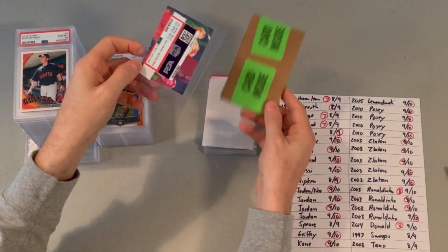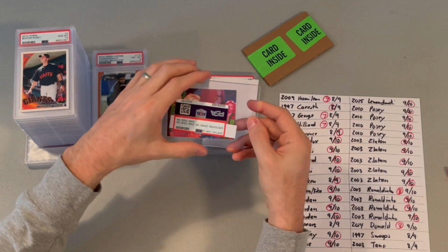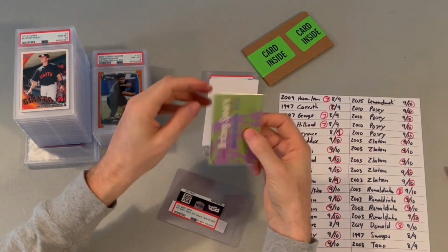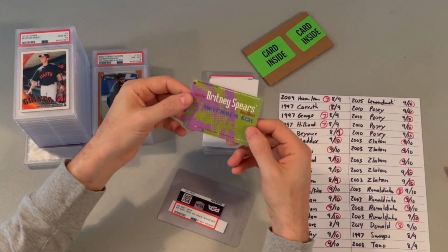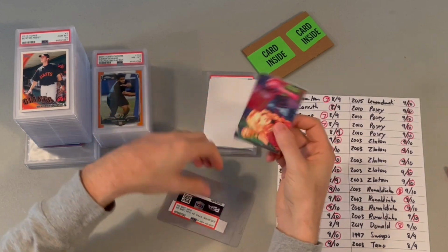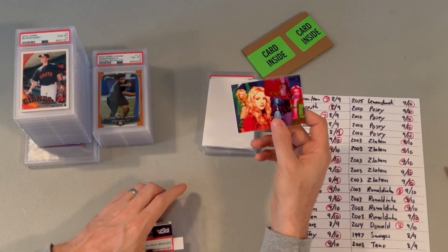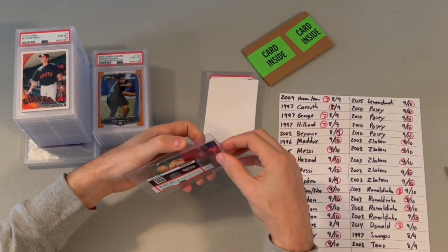Here's the one card they didn't grade, and this I just sent in as a flyer. I didn't know what this was. It's a 2001 Britney Spears card, and it looked like it might have been from her company or something. I couldn't find any information on it, and they've deemed it not a legit card, which I guess they've deemed as a guy in his garage putting this together, and that's fine because I don't know that that's not the case.